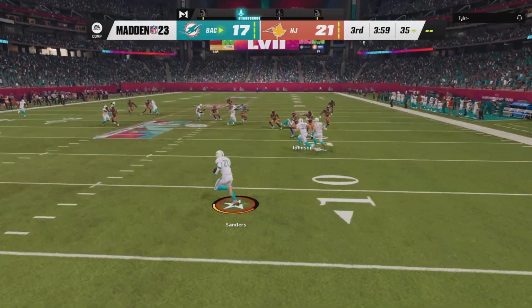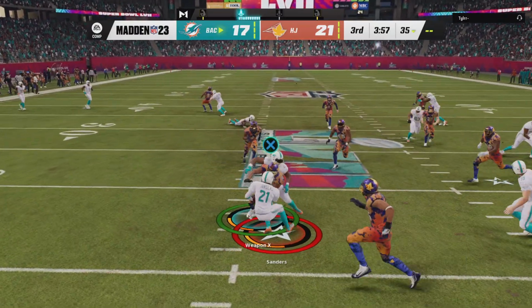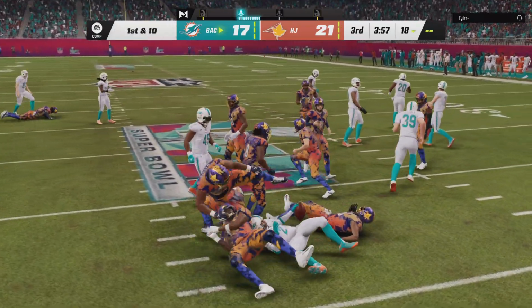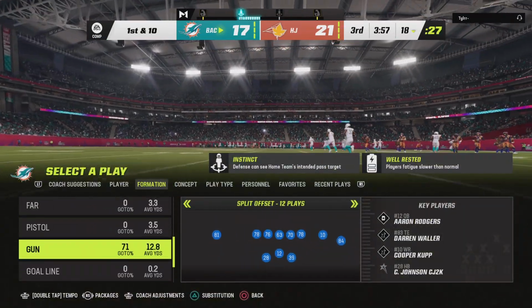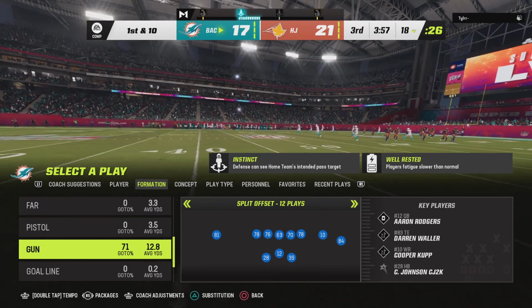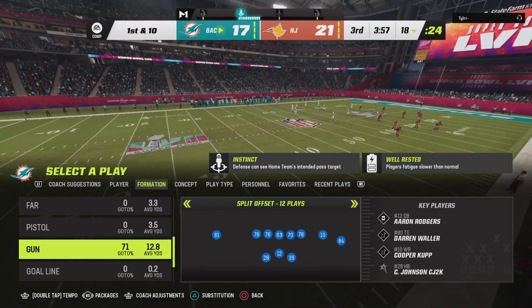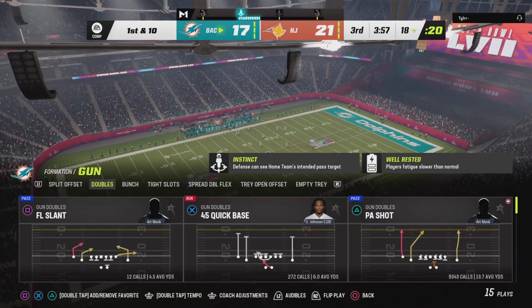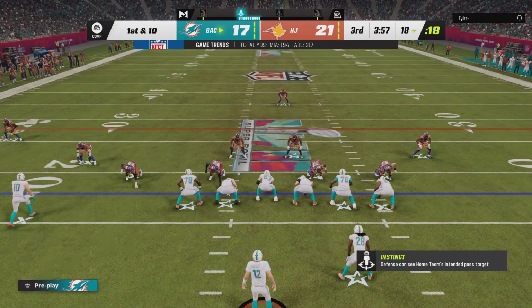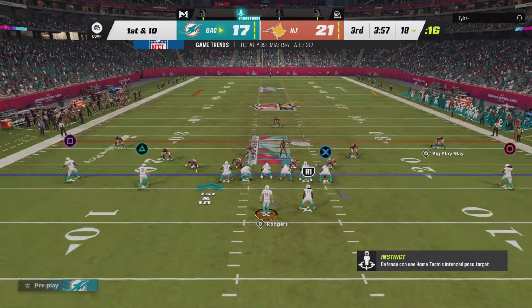Taking it about the 1. And he had no room to run as he's tackled down inside the 20. Dolphins take over first and 10 at their own 18-yard line. The Dolphins at the line ready for their next drive.